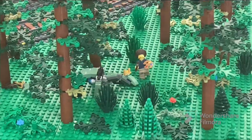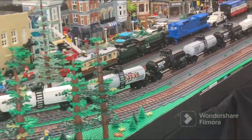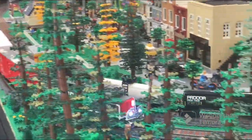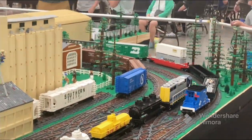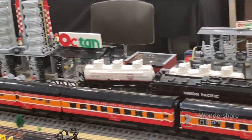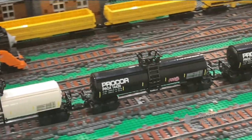But yeah, of course you have a little Bob Ross down there. There's tons of little references and Easter eggs in most of the builds throughout the show. As you can see, a whole bunch of cool stuff. And I always love all of the trains and everything. So I made sure to take a lot of videos of the trains.